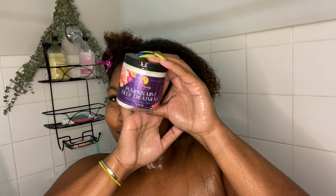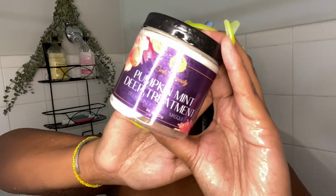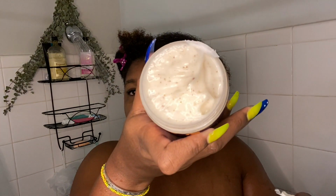Next up is this deep conditioner. It is the Pumpkin Mint Deep Treatment, Deep Conditioning Mask. This Pumpkin Mint Deep Treatment Mask is vital for healthy hair. For me, I think that I probably would not purchase this again, simply because I am only getting at least maybe two chances to use this product.